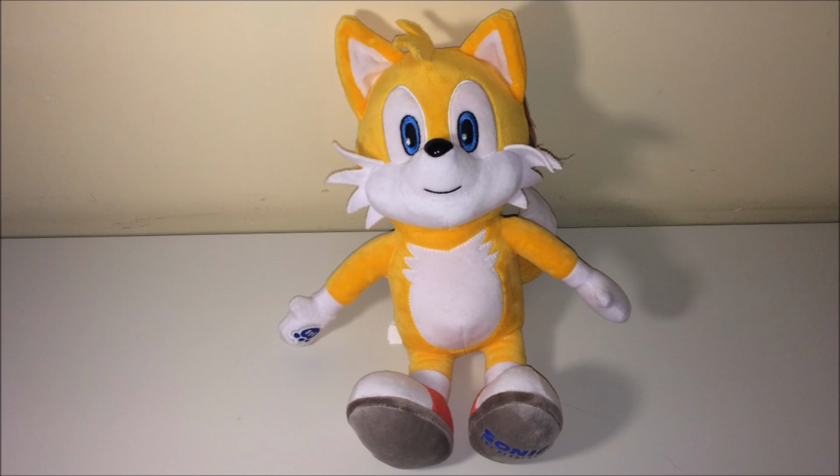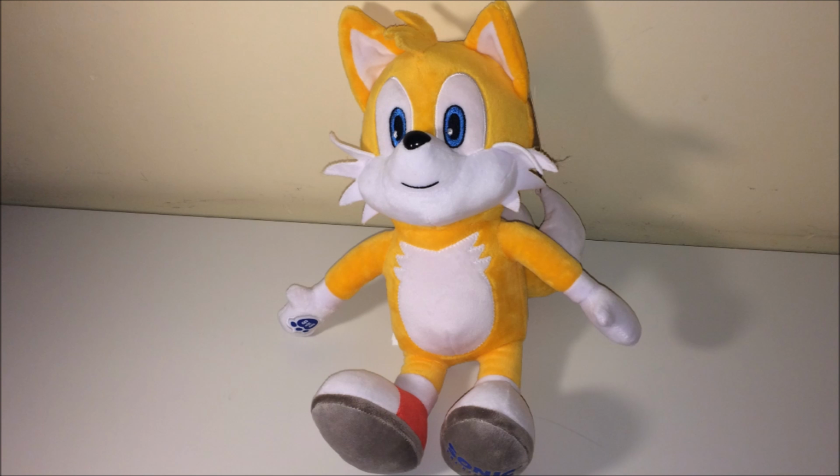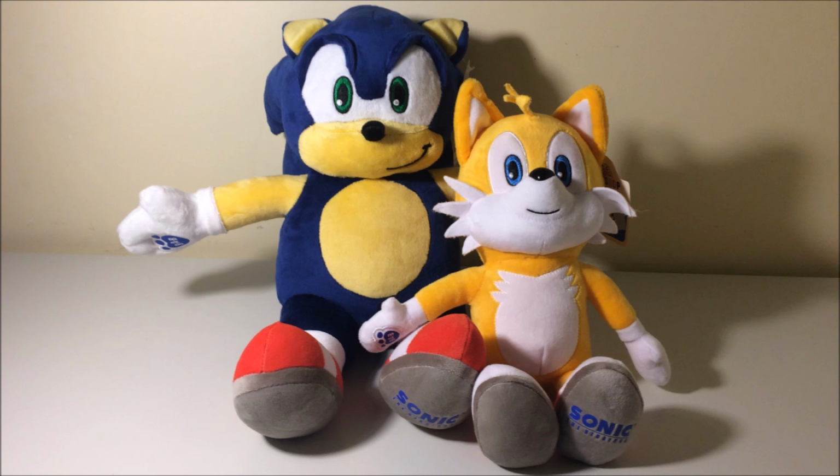How does Tails fare though? Well, for starters, it's important to note that Tails isn't actually a Build-A-Bear, he's just an add-on plush. When images of this plush were first released, I didn't like how it looked at first. I thought it looked too off-model, and his face looked pretty bad. However, now that I have the plush in hand, I've warmed up to it. He's not really in scale with Sonic, though given how Sonic looks, accuracy probably wasn't a priority with this set.